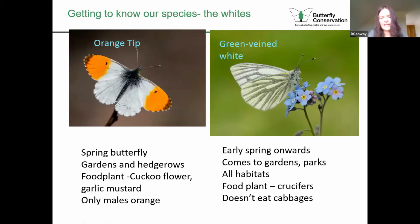The green veined white again is from early spring onwards, and it comes to gardens, parks, a lot of different habitats. Its food plant is crucifers. That's like wild mustards and cresses. It doesn't eat your cabbages, so you can relax about the green veined white. A rule of thumb is if you're seeing a white butterfly, it's probably a green veined white, because they are quite common.